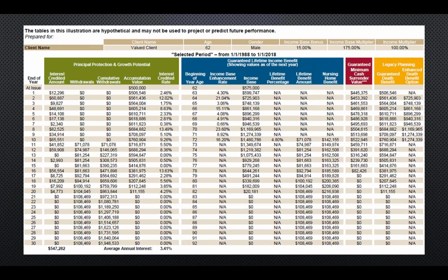So on this product, as you can see, I did, again, a 62-year-old male. I did the enhanced version using the 175%. So this would have a 1% fee on it. It gives a 15% bonus, grows at 175%. We're potentially looking at an income of $71,000 with that increasing.